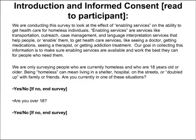So that's one question. And then the question, are you over 18? If the answer to either of those questions is no, then that's the end of the survey. So it's just a matter of politely saying thank you, and this survey is just for people who are homeless and over 18.